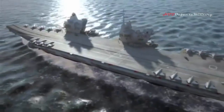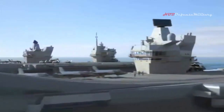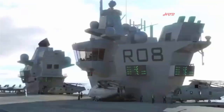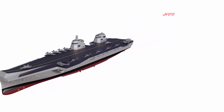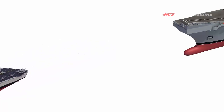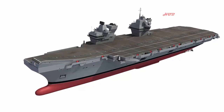The ship's design, with its twin islands and ski jump ramp, resembles the UK's new aircraft carriers, HMS Queen Elizabeth and HMS Prince of Wales, although it is smaller in size. Hyundai says the 30,000-ton level ship would be 260 meters, 850 feet, long and 57 meters, 187 feet, wide. By comparison, the UK's Queen Elizabeth class is 65,000 tons, 920 feet long, and has a beam of 240 feet.